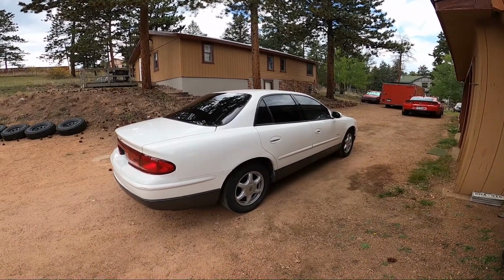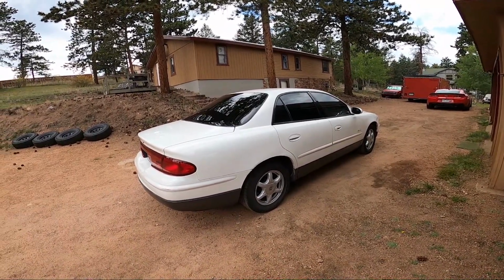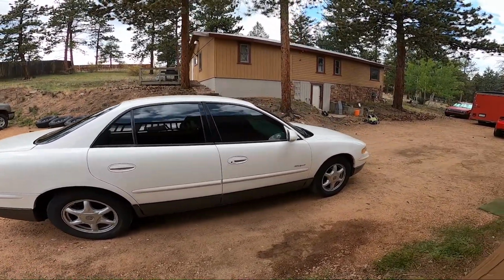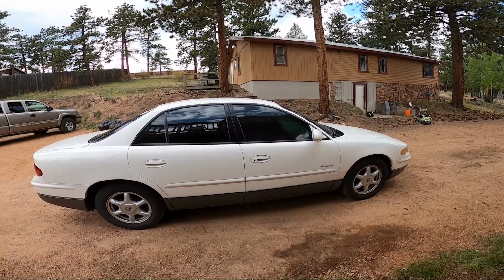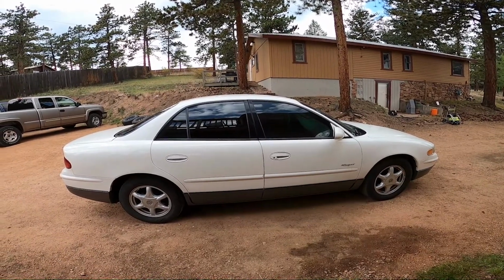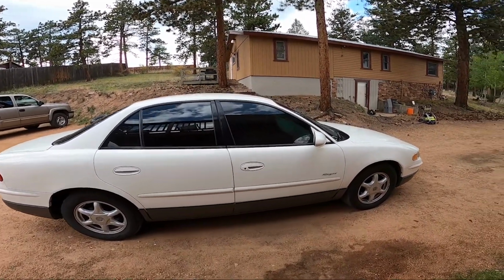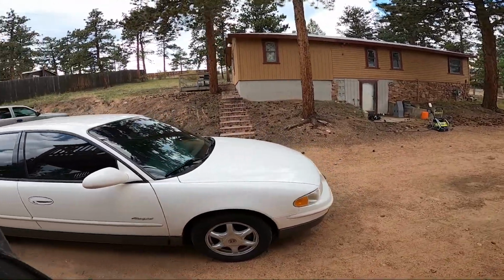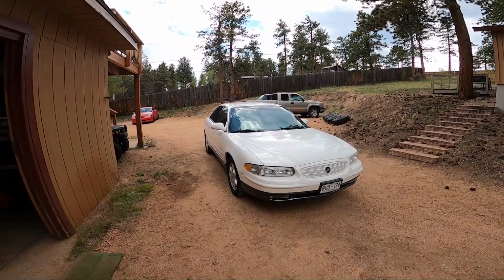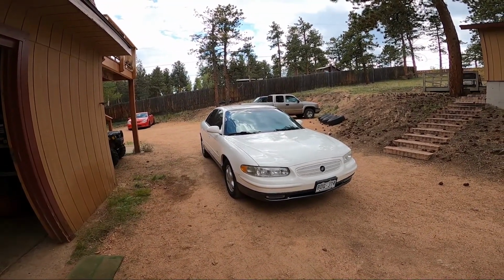The Regal and the Century, I believe, are basically the same car, at least in this era. Century got a smaller engine. The Regal, especially the Regal Grand Sport, got a bigger engine, or obviously this one being supercharged. I believe it's probably equivalent to an Accord, Camry, etc. as far as size of car nowadays. I've driven it a bit on the street. It's not fast, but especially with the elevation here, it's not bad.